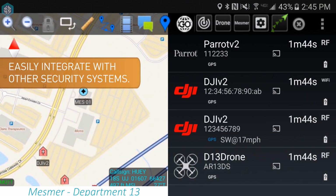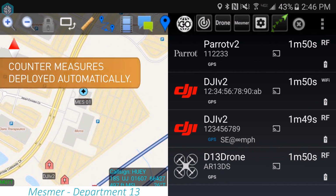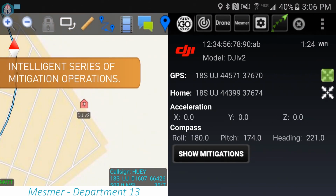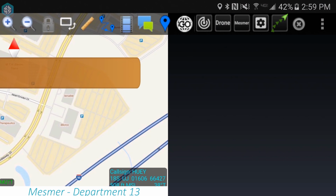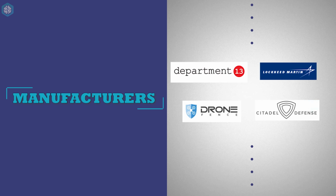It's a particularly effective approach because of the low chance of collateral damage. Unlike technology that jams a controller or GPS signal and can cause some drones to crash, spoofing keeps the drone in control. Companies such as Department 13 International, Citadel, Drone Fence, and Lockheed Martin have developed spoofing technology.